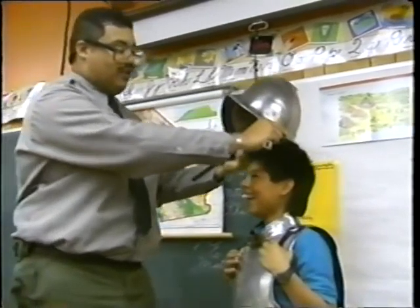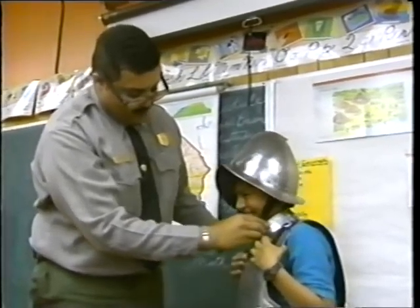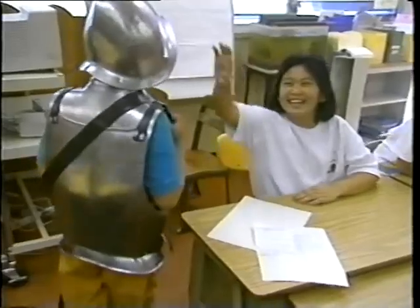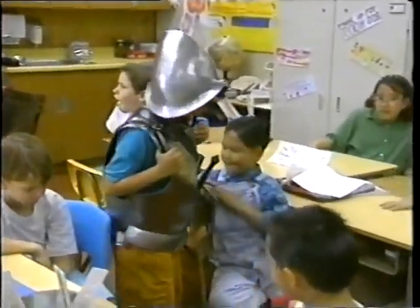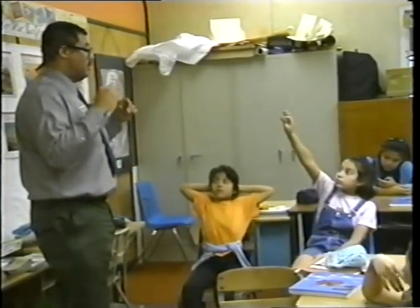Le ayudará a vestirse. And we have a helmet for Christian. Well, there you go. Go ahead and walk around the class, Christian. What we saw today was an experience, a physical experience for the children. It was in two languages, both of which the children understood. One they listened to, and the other they could use for reinforcement if they needed.